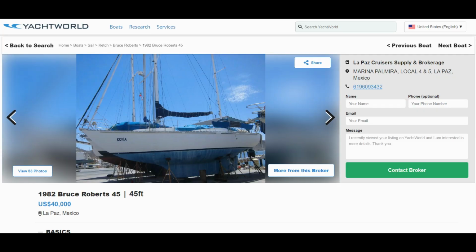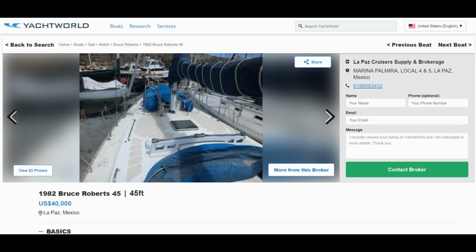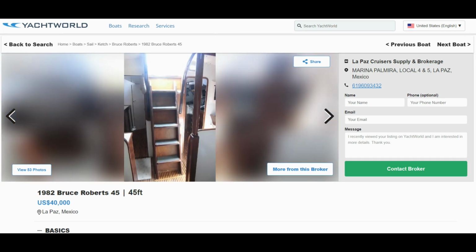Next up is one of Bruce Roberts' babies. And by baby, I mean a 45-foot, full keel, 30,000 pound monster. I mentioned one of your options at 40 grand is a full-on cruising boat, and this is a great example. But make no mistake, this is a full-on ocean-going cruiser that can handle anything, and it's no slouch in the racing department.